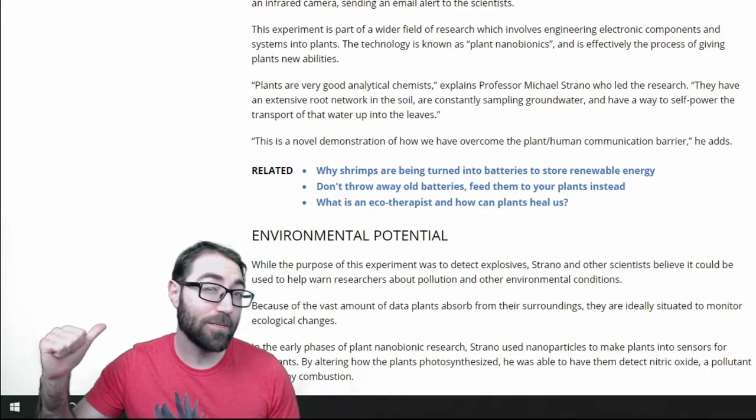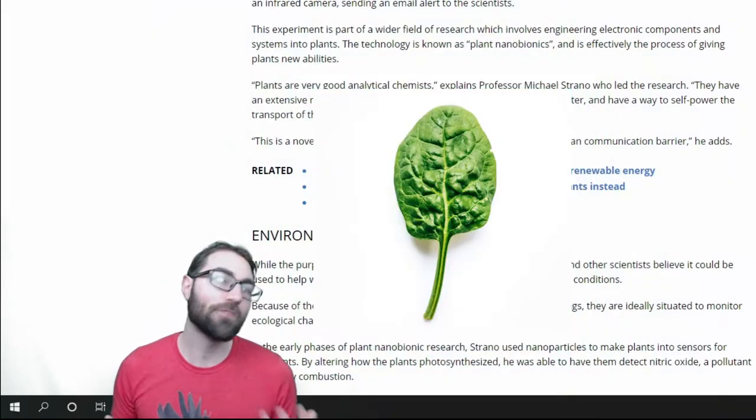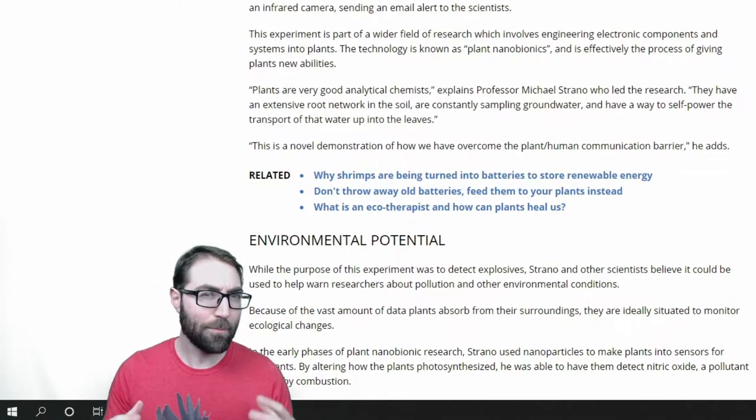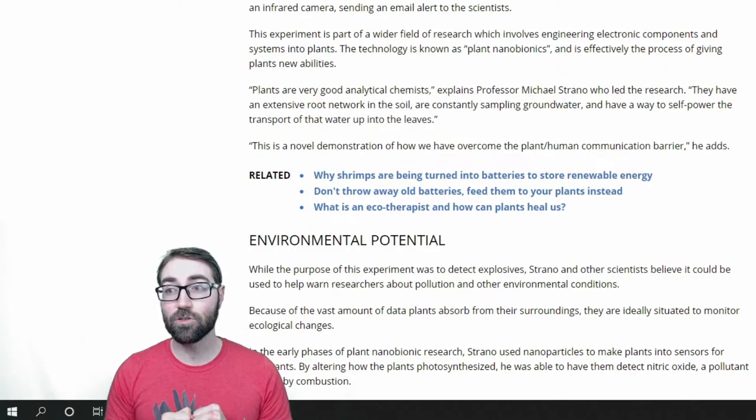Basically, all these words behind me say that they use nanotechnology to get the spinach to emit a special signal that you can pick up with infrared light, and then a scientist can get that information. In this case, they're used to detect landmines. There's a type of chemical in a landmine that the spinach is able to find with its roots, and that allows it to basically do this.